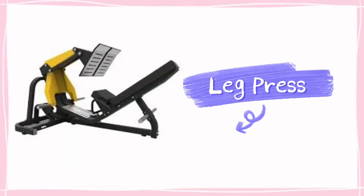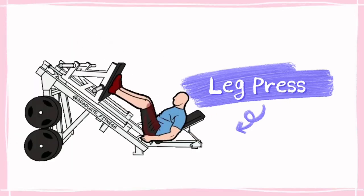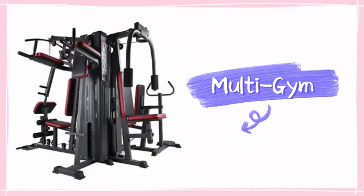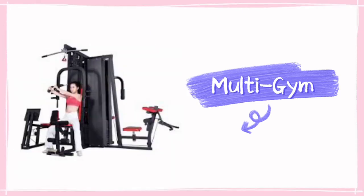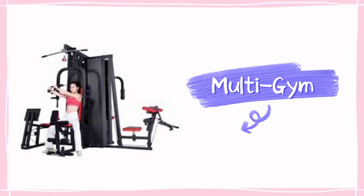Leg press. A machine where weights are pushed away using the legs, targeting the thighs and glutes. Multi-gym. An all-in-one gym equipment for multiple exercises, maximizing space efficiency.